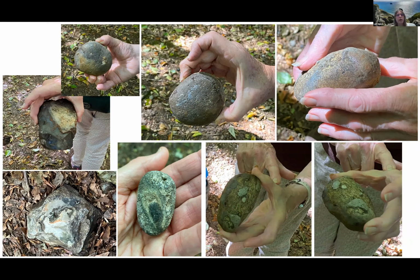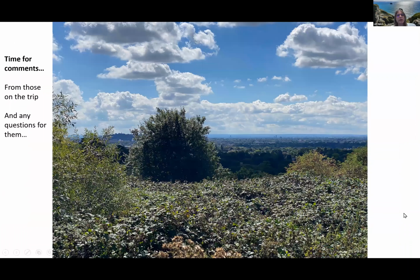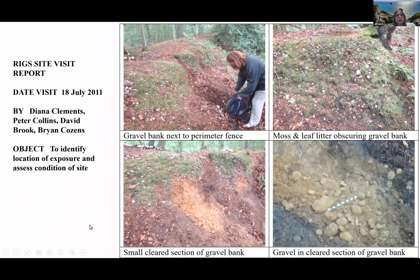Okay, well, if no one has any questions about the trip, can I just turn and see whether David Brooke wants to mention anything about the RIGS site visit from 2011? I've just included a few of the photos that you sent round. David, anything you want to add? I'm just thinking. Sorry, throwing that at you out of the blue.